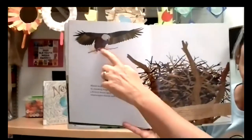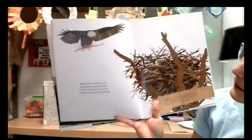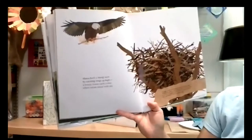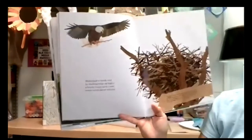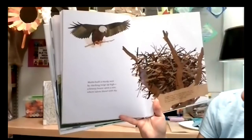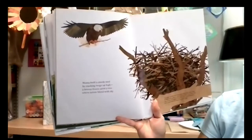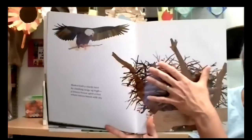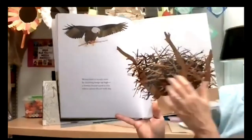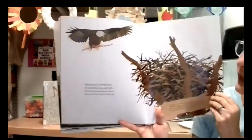Now, this is a great big bird. I don't know if you guys know what that is. It's an eagle. A bald eagle, yes. "Mama built a sturdy nest by stacking twigs up high, a breezy house upon a tree where talons blend with skies." So these are big, big sticks because these are very big, big birds. You can see him carry that in his, it's almost like branches. They're so big.